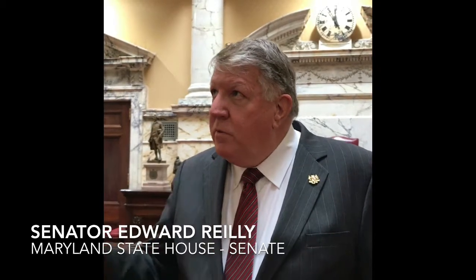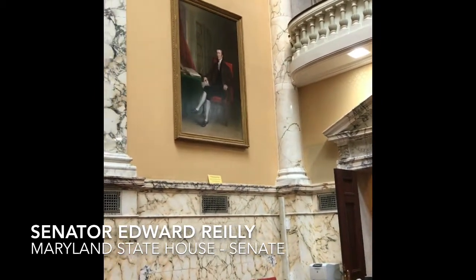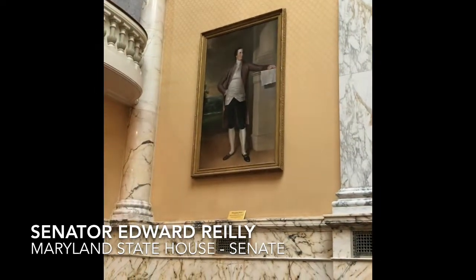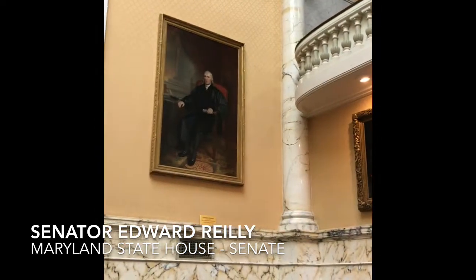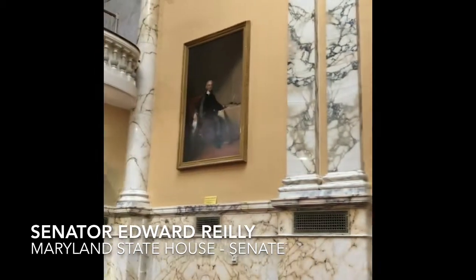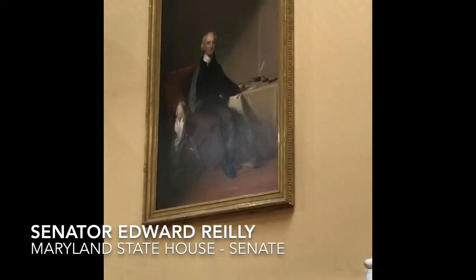The other important feature of this room are the four very large portraits, two on each side, and these are the signers of the Declaration of Independence from Maryland. They all happen to be living in Annapolis, and it's Carroll, Chase, Paca, and Stone. And when they signed the Declaration of Independence, they declared treason against Britain.